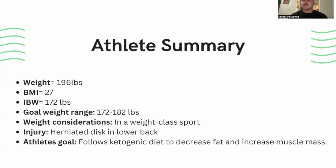And as far as his injury history goes, his only issue right now is a herniated disc in his lower back. And he reports that most of the time he feels no discomfort. But whenever he's squatting, he must wear a belt or he will feel some pain. He also reports feeling fatigued often, but has never decided to seek professional help to determine why. He has no known allergies or intolerances.